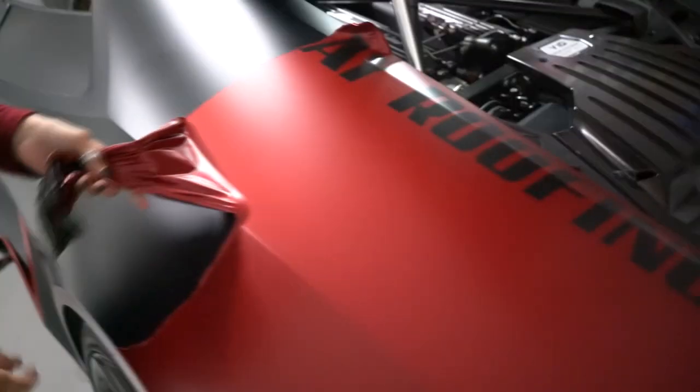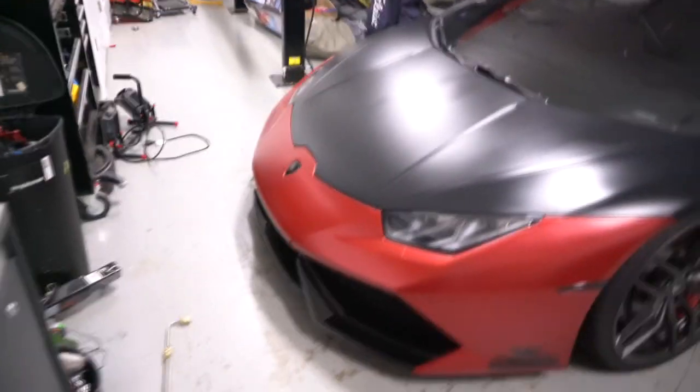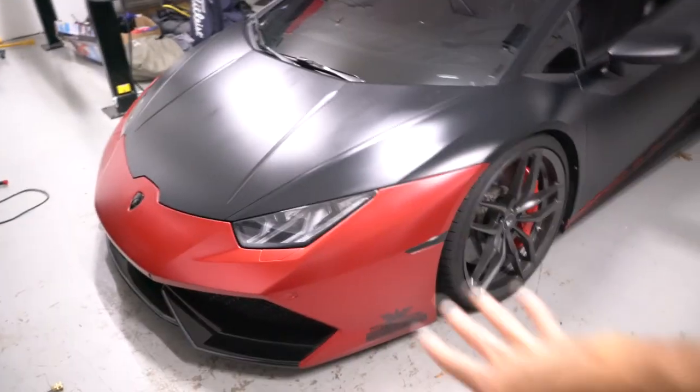Still got the bumper to come off. And half of her side. Wow! Little update on the car. Basically the bumper and the two rocker panels is about all we got left. I got the wrap stuck to me.